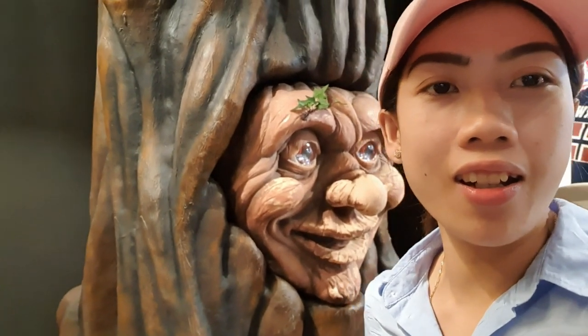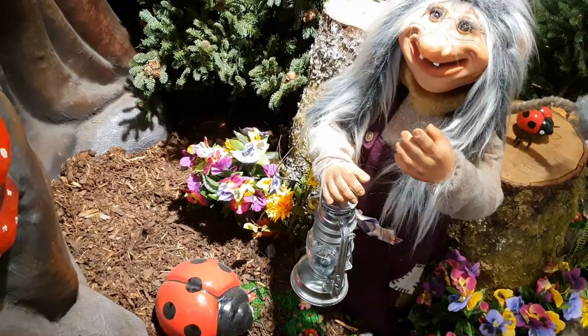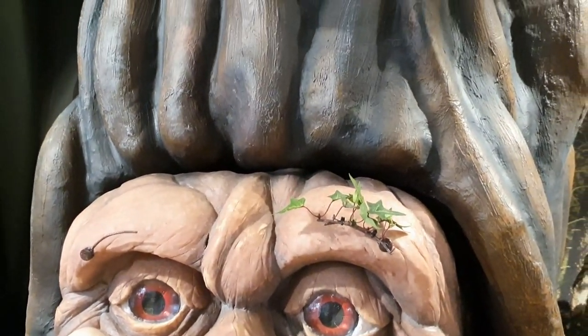So guys, next stop po tayo dito sa souvenir shop. So ngayon, ipapakita ko sa inyo yung trolls from Norway. So ngayon, merong puno dito sa giliran natin kung saan nagsasalita po siya ng history about the trolls. Ayan po. So ito po siya, nagsasalita po siya. Ayun.